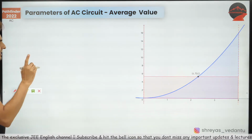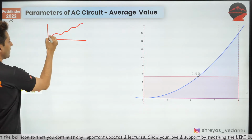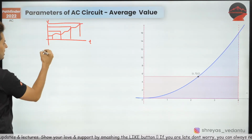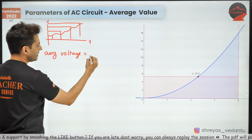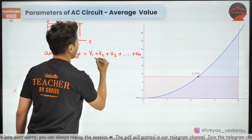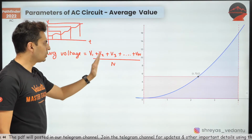What is average? See, I'll tell you what average is. In general, let's say, my voltage changes like this. Now my voltage is this one at some time. At some other time, this is my voltage. At some other time, this is my voltage. At some other time, this is my voltage. So what is the average voltage? The average voltage is value of voltage now, then value of voltage then, value of voltage next instant, plus there will be n number of terms, divided by the number of terms over here. V1 plus V2 plus V3 plus V4 plus number of values upon the total number of values.